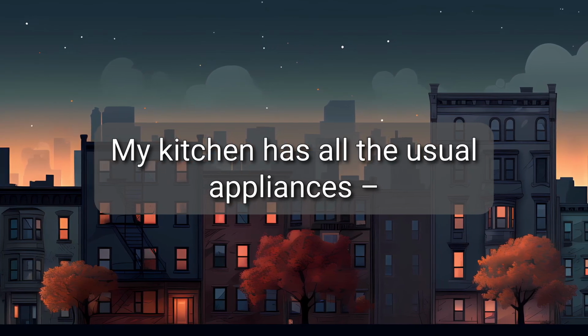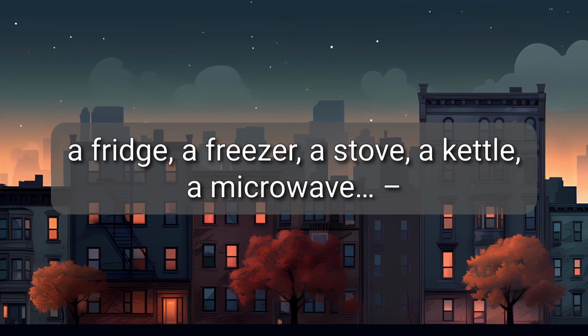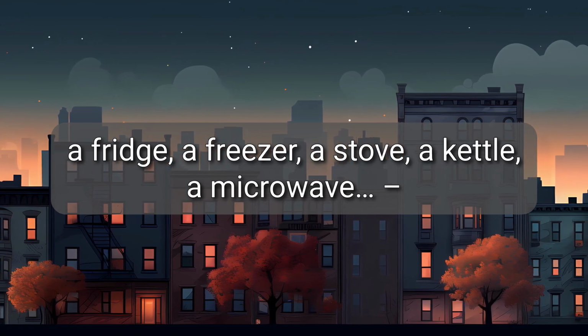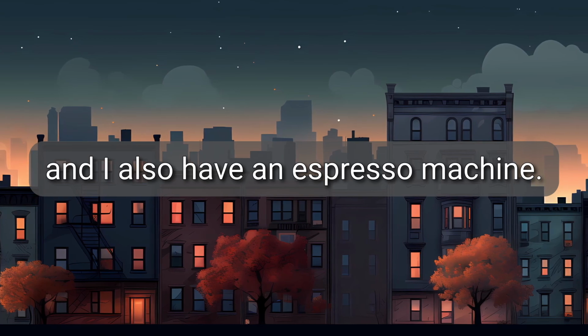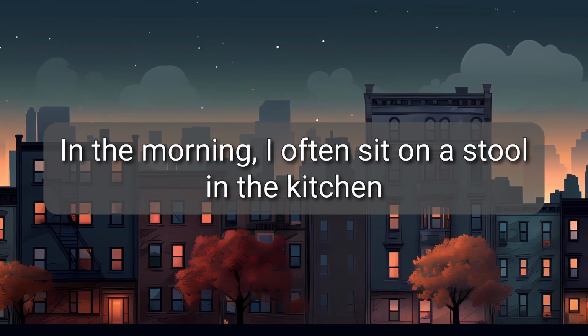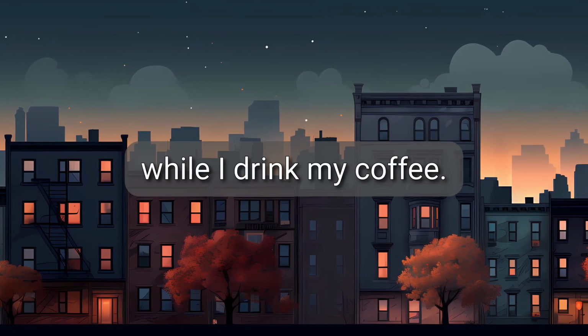My kitchen has all the usual appliances: a fridge, a freezer, a stove, a kettle, a microwave, and I also have an espresso machine. In the morning, I often sit on a stool in the kitchen while I drink my coffee.